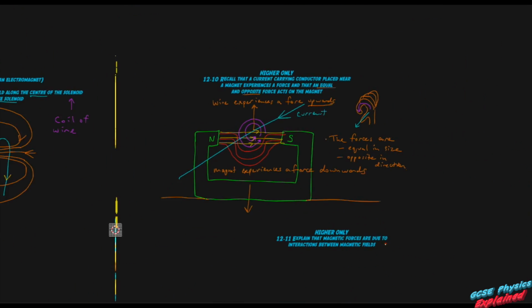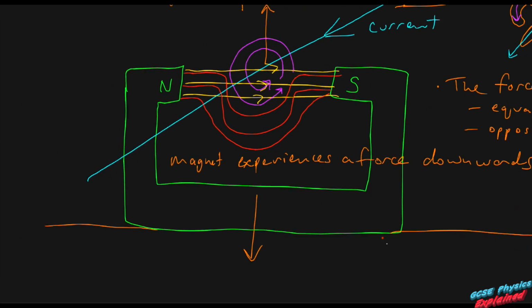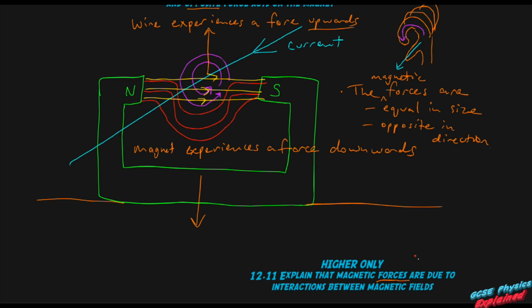Easy peasy. Okay, here's another statement. Higher only. 12.11. Explain that magnetic forces are due to interactions between magnetic fields. Right, well, I'm not going to draw that again because that's exactly what I've just drawn there. Magnetic forces. So that's one of the forces going upwards and another force going down. They are due to interactions between the magnetic fields. Now what I could do is slip the word magnetic in there. The magnetic forces are equal in size and opposite in direction. There we go. 12.11, easy peasy.